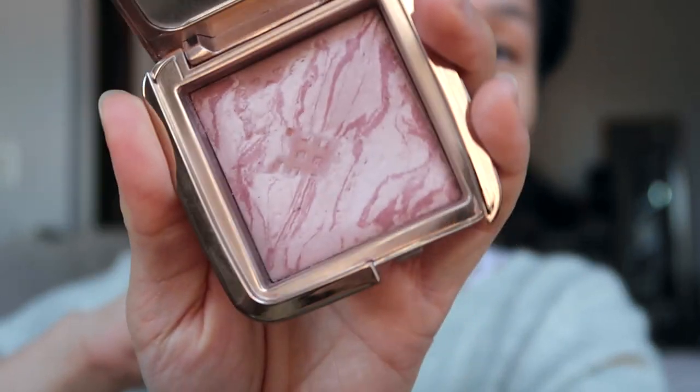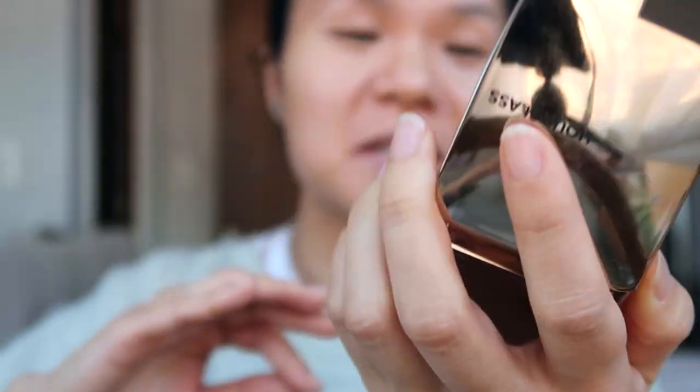I'm just gonna go in with a little blush. This is the Hourglass Mood Exposure. I've actually hit pan on this. I'm so excited, I'm so proud because I use this blush every day. I think I've had it for almost a year now. I'm pretty sure I got it last February, sometime around then.